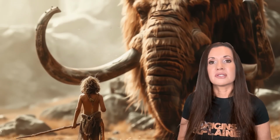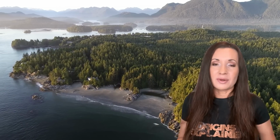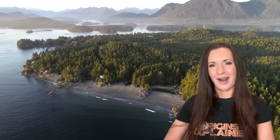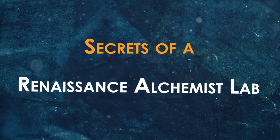It's entirely plausible that woolly mammoths survived in the more remote parts of the island, perhaps even until recently. Perhaps Native American groups saw mammoths with their own two eyes. I can't guarantee that anyone is going to witness a mammoth on Vancouver Island, but you don't know if you don't try. Secrets of a Renaissance alchemist lab.